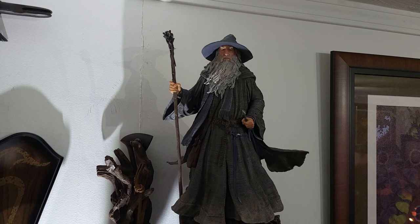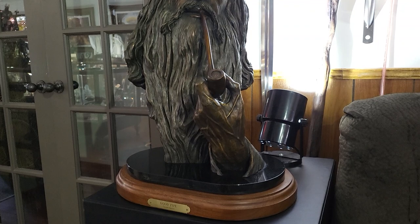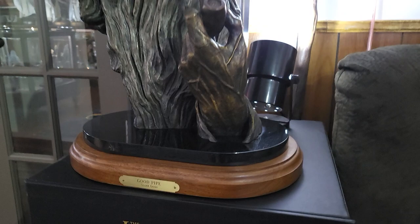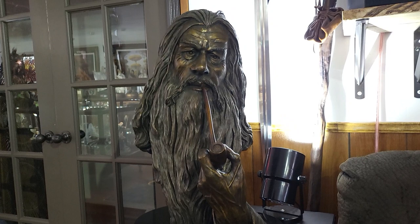Now this guy is new, and this is a very, very cool piece. It's a bronze piece. It's also made of marble and wood. It is called Good Pipe by an artist named Scott Goss. I have looked everywhere to find information on this piece and found nothing. It says it's from 2002 on the back, and it says it's one of 30 pieces made.